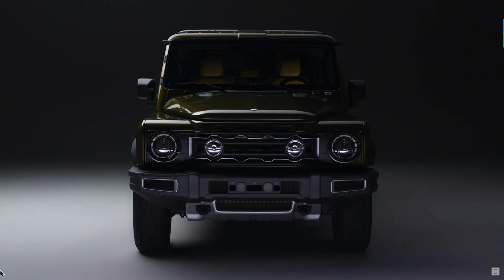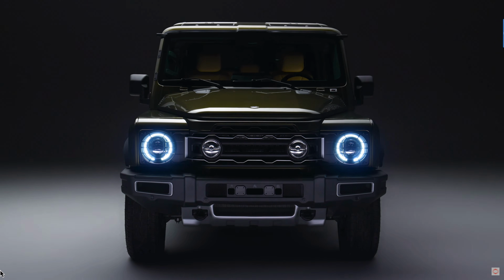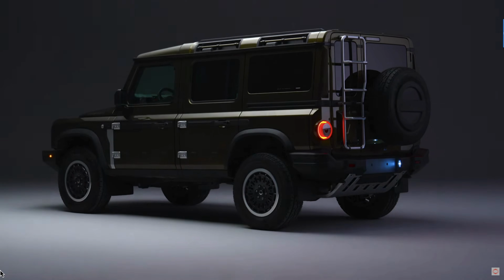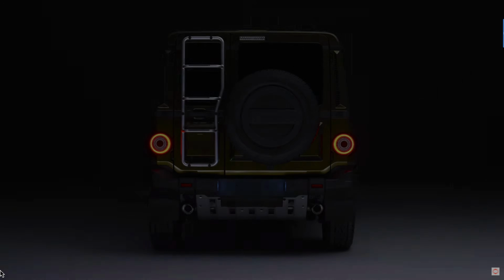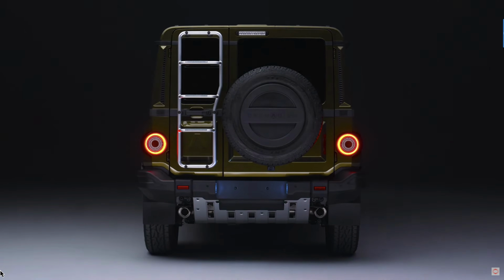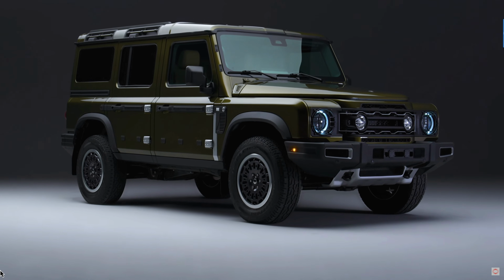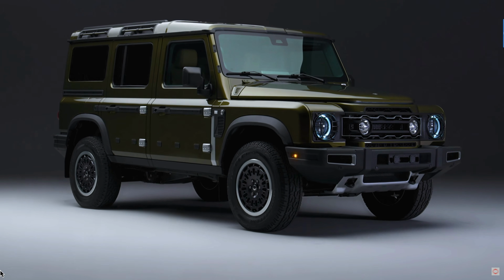But that's just me. Let me know what you think in the comments. How fast do you think INEOS will sell out of this first Detour edition? And of those 200 punters, how many of them do you see taking their Grenadiers on a detour off-road into the wild?